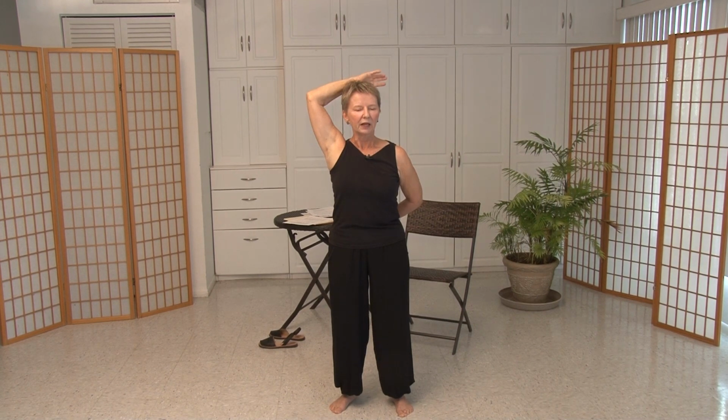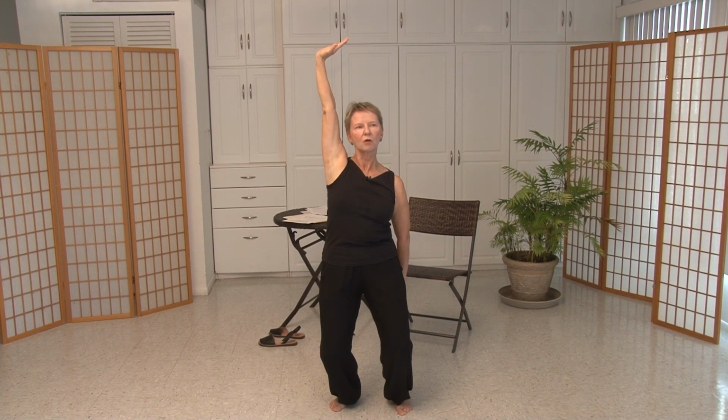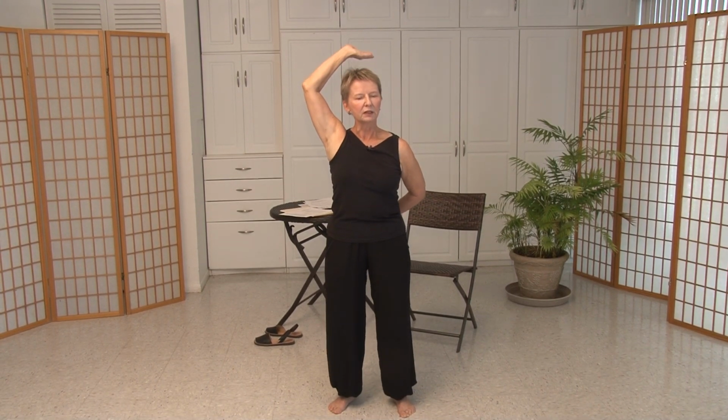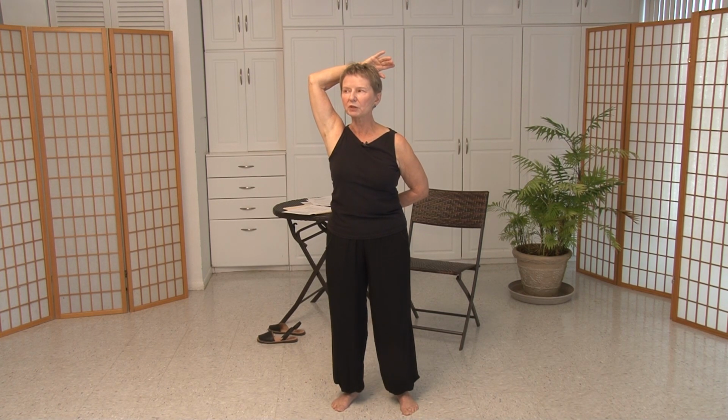Inhale, and then exhale with strong fire, engaging the muscles in your arms, pressing both hands in opposite directions. And then again, coming up as you release. Last, inhale and exhale, stretching up. All right, so that is one half of this, because we have to do the same thing on the other side for balance. So we bring hands up to touch, and then we'll do this on the other side.